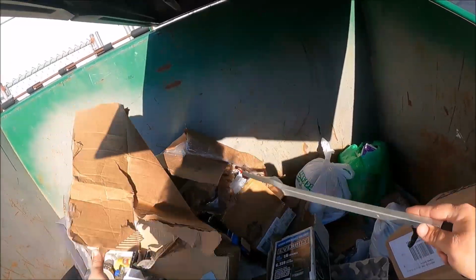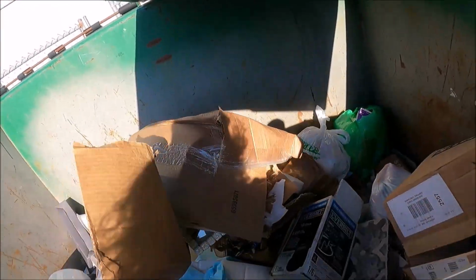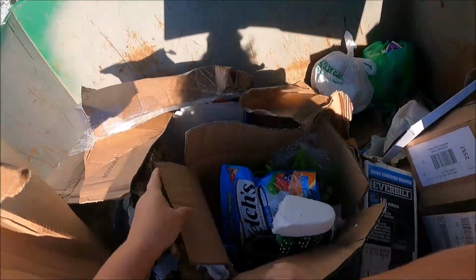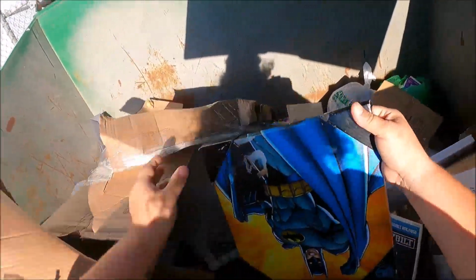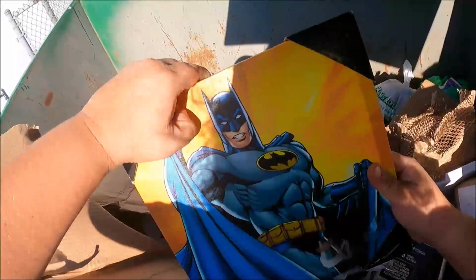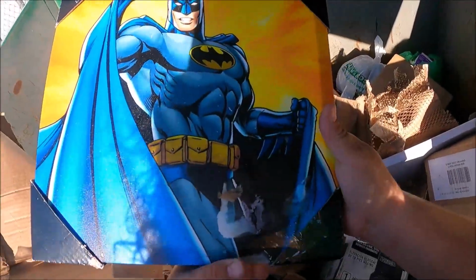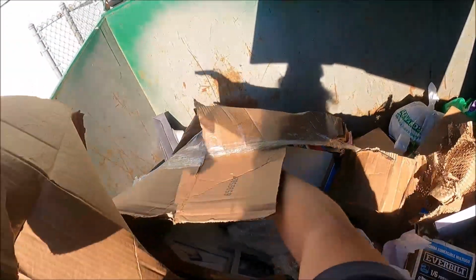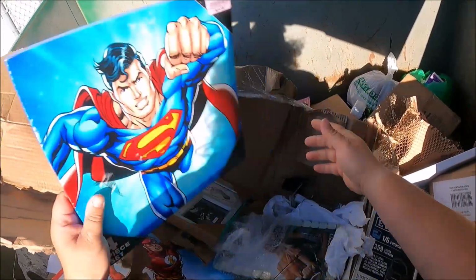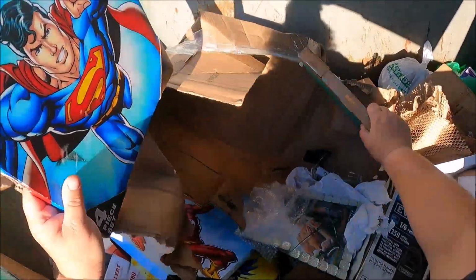There's definitely a box of stuff back there. Oh, there's another one. This is like a Burlington box someone dumped. Okay, Batman needs to get cleaned, but he's still pretty good. He's still not bad. That's just got to get cleaned. It's not a hole. So we will take him. And a Superman. Aren't those amazing? I will take those. That is a cool find.